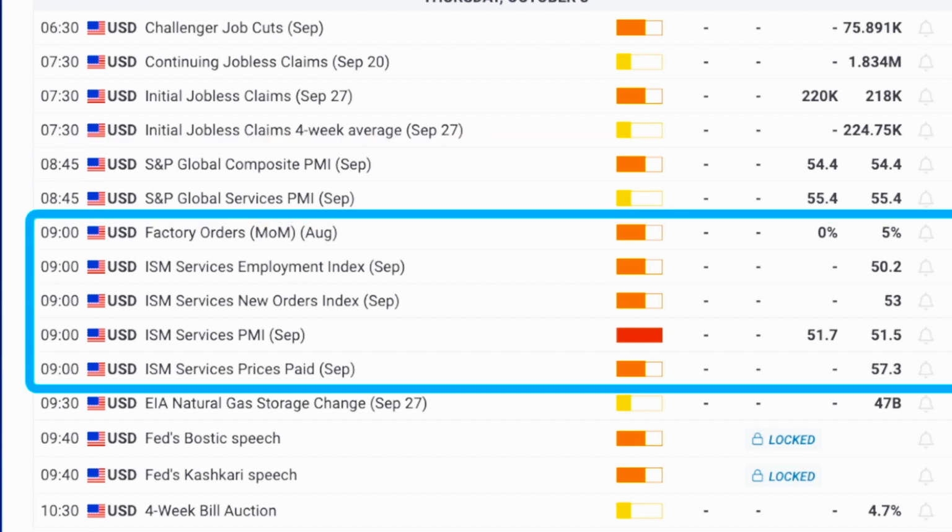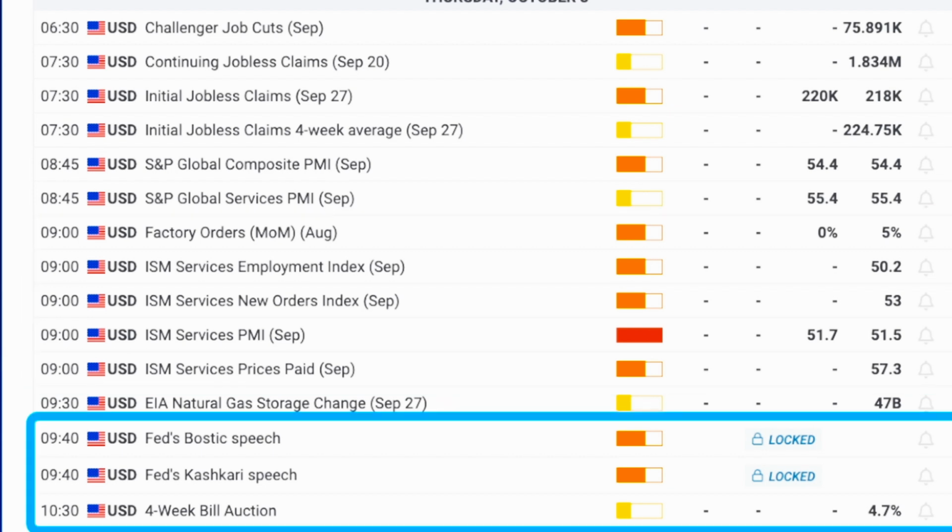At 9 o'clock, we have the factory orders for the month of August, and we have the ISM Services Employment Index, New Order Index, PMI, and prices paid for the month of September. And finally, at 9:40 and 10:30, we have Fed Bostic and Kashkari speaking, and the 4-week bill auction.